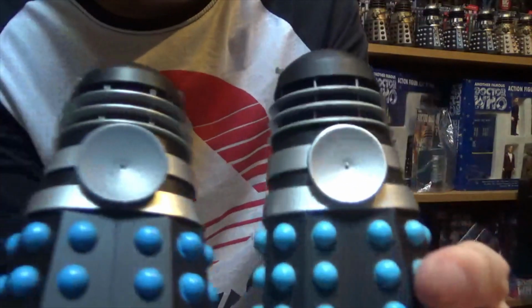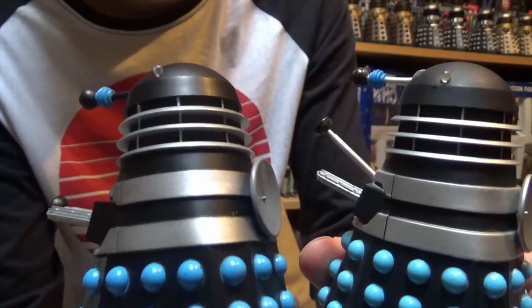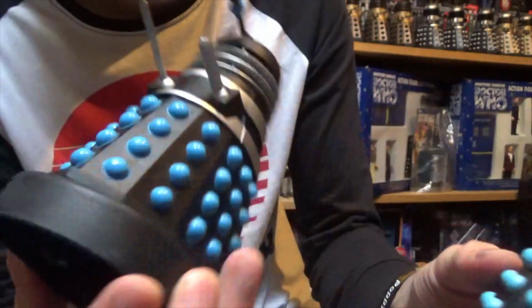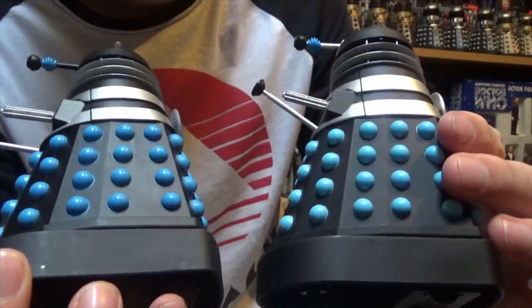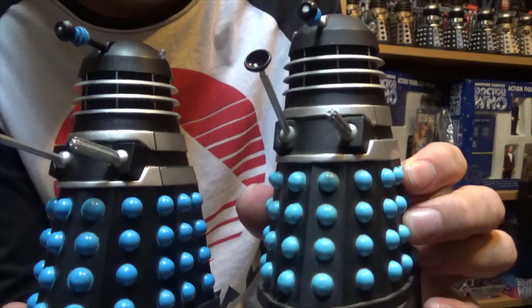And also the dish on the back, there is a difference in colour there, and also the rings around the neck bin and the waist of the Dalek are slightly different as well. There's also a dirty kind of wash around the fender, like scuff marks, and on this Dalek there isn't. And I think again that just adds a bit more detail to the Dalek.